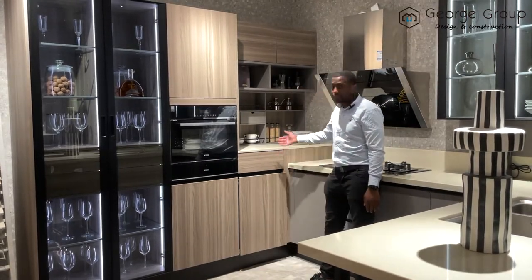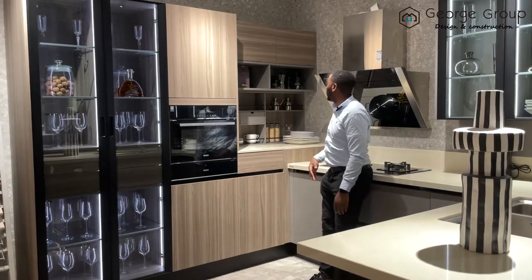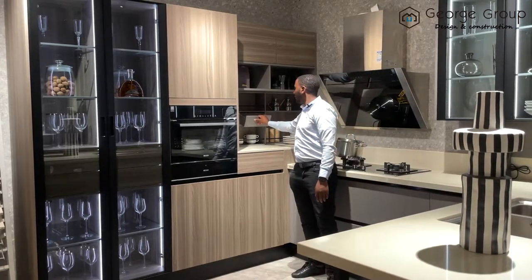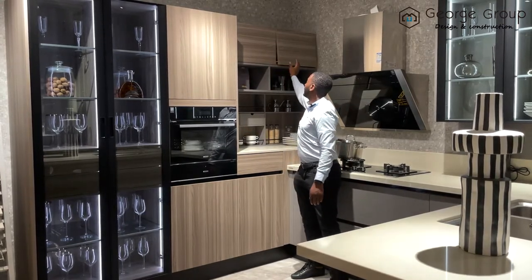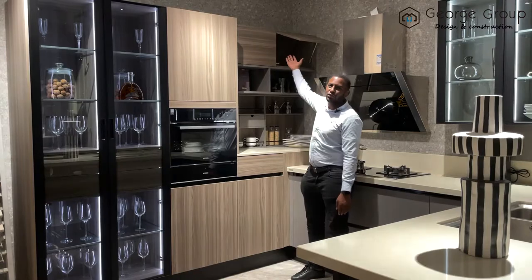Then also we have this beautiful pad where you can store your glasses, anything. It's beautiful. And also here, you can store so many things in here.